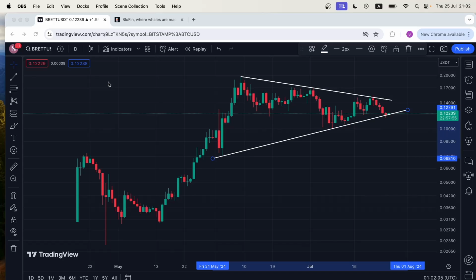Gonna take a look at a coin called Brett today. I don't know much about this. I think it's just a meme coin on Base. But yeah, the chart just looks too good, too easy to trade that I figured I'd just point it out to you. Now, I'm currently on the daily time frame.